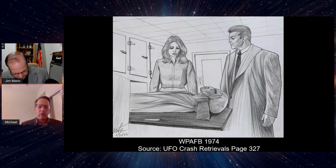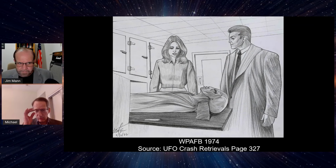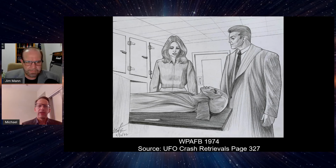Now, Wright-Patterson Air Force Base, 1974. This is page 327. Now, this had to do with a new hire at Wright-Patterson Air Force Base. She was at a dinner party engagement near the base. Coincidentally, her boss was at the same dinner engagement. And as they're talking with other people at this party, the subject of UFOs came up, and she didn't really think too much about it. She didn't know too many details and everything.